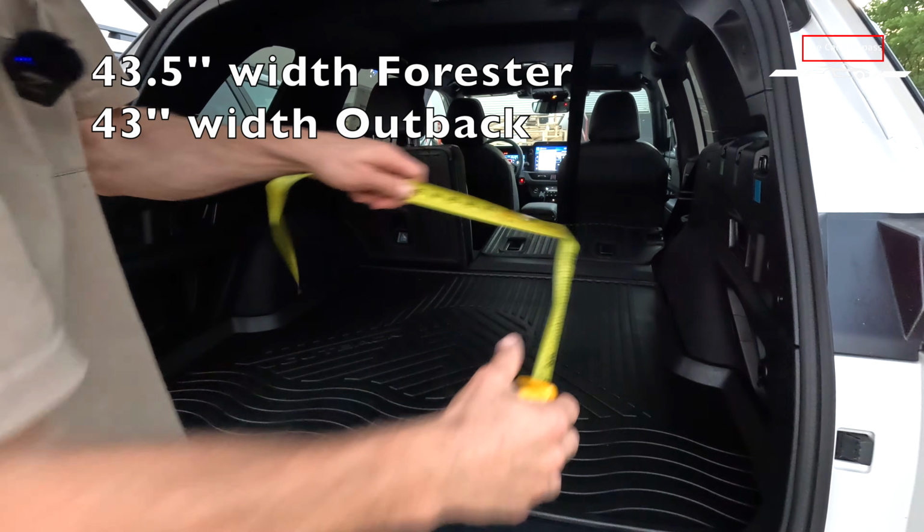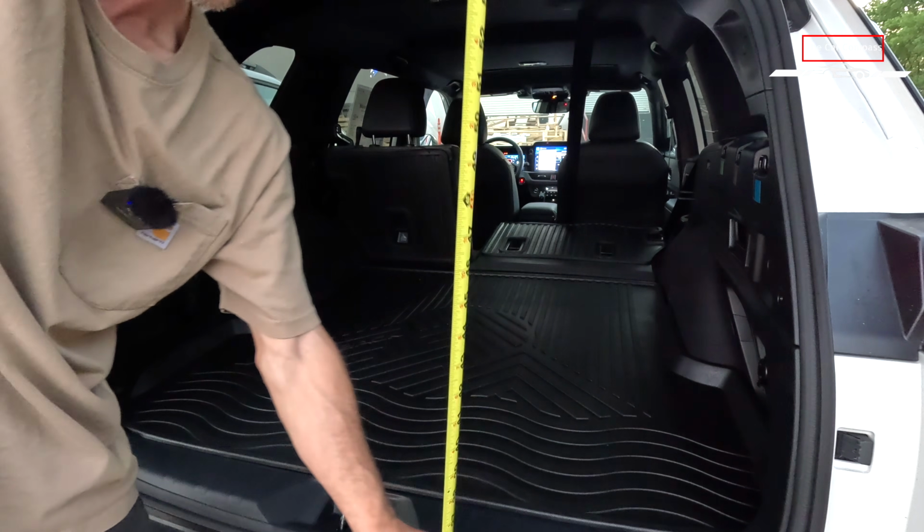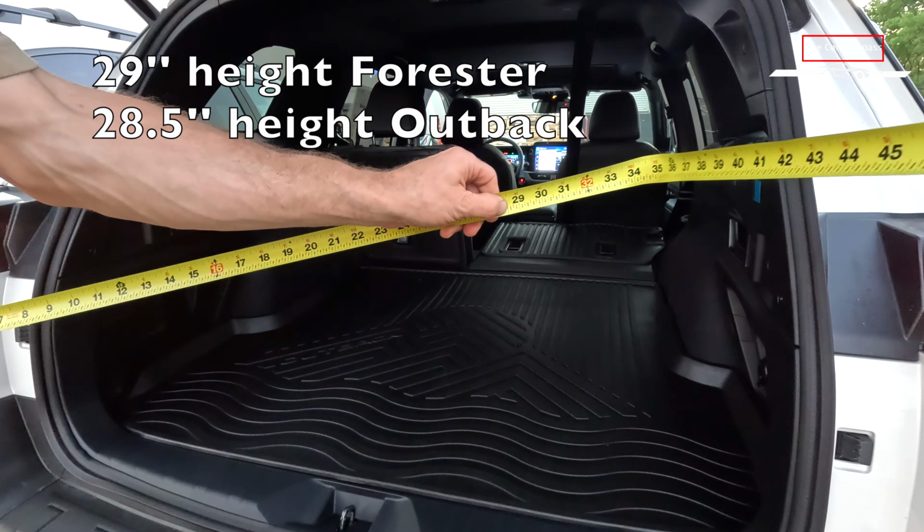So not much difference as far as the width goes. And then if you want to load something in this Outback, you're going to get about 28.5. So not much difference there either.